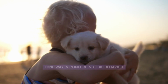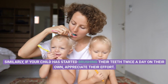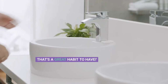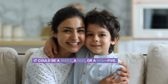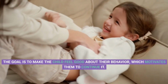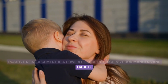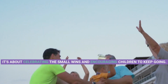reinforcing this behaviour. Similarly, if your child has started brushing their teeth twice a day on their own, appreciate their efforts. You could say, "I noticed you've been brushing your teeth regularly. That's a great habit to have." Positive reinforcement doesn't always have to be verbal. It could be a smile, a hug, or a high five. The goal is to make the child feel good about their behaviour, which motivates them to continue. Positive reinforcement is a powerful tool in teaching good manners and habits. It's about celebrating the small wins and encouraging children to keep going.